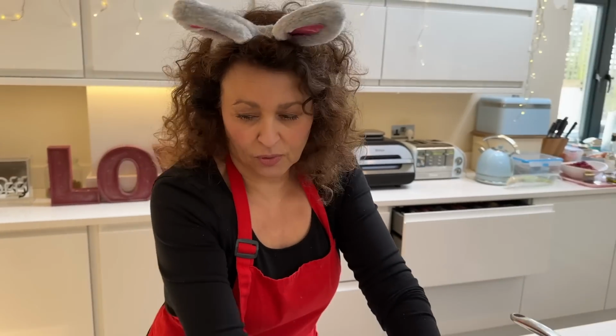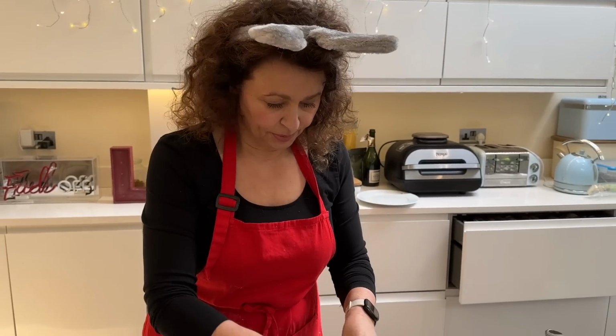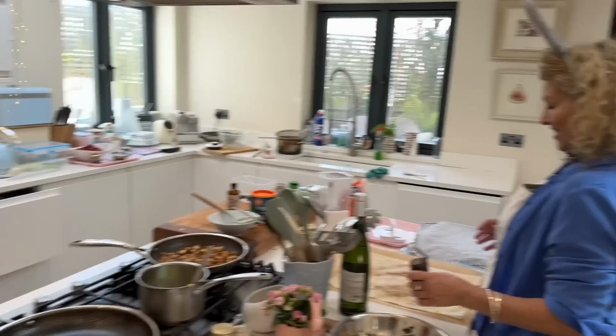Sprig of mint on the top. Oh, absolutely. No parsley though, right? No parsley on this. You've done with parsley. Oh, parsley can fuck off.